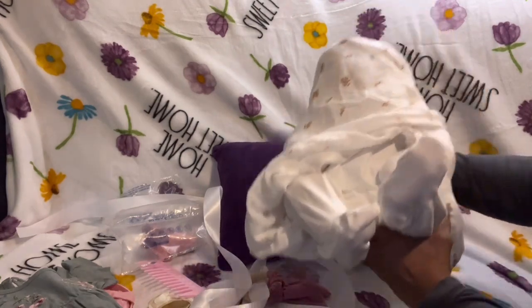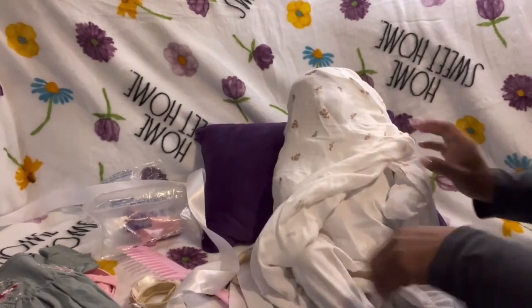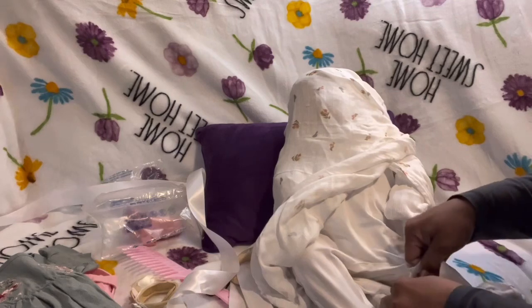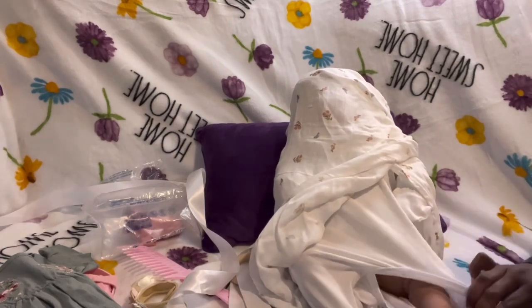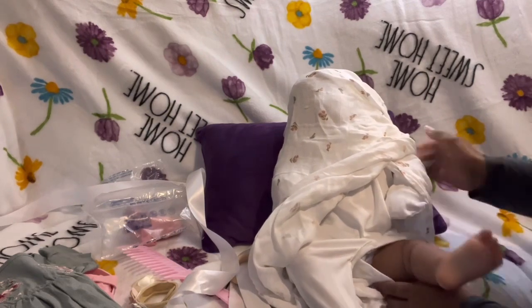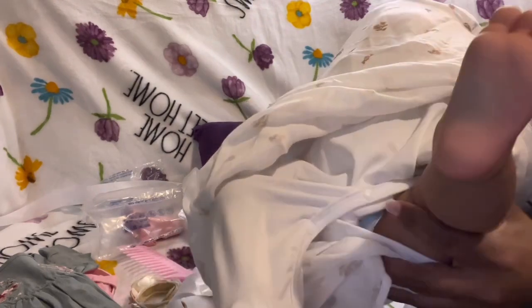She has on like a sleeper on. Let me bring this down. Ooh, I'm going to snap this out so I can bring out her feet first. I'm so excited for this baby. When I saw this baby, I was like, oh, that's my little girl. Ooh. Look at this. Look at the bottom of her feet, her foot.